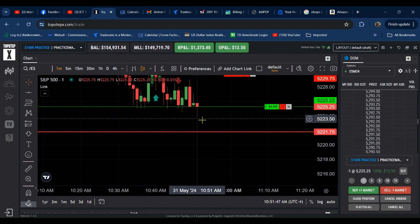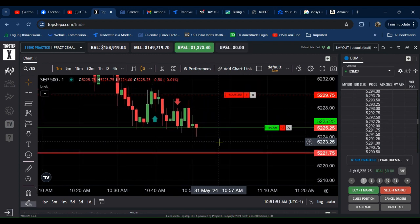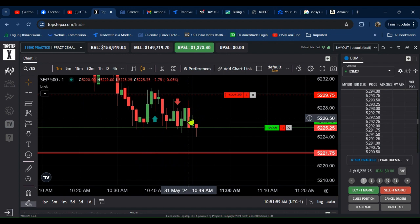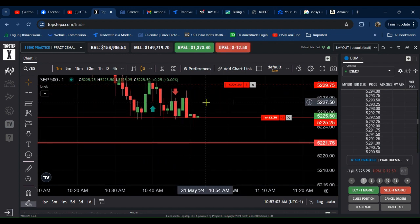Definitely running these stops. Right now is a time where, for a retail guy that doesn't really know that much about trading, it will absolutely eat you alive, because these are $100, $200 swings as it's doing this stuff.